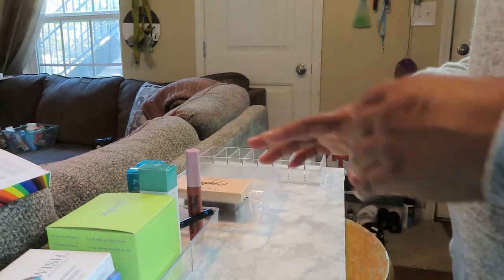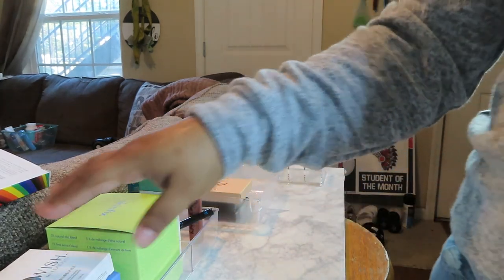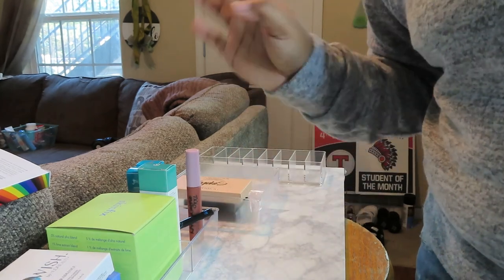And that was just everything that I picked up lately, skincare and makeup wise, even though I said I wasn't buying any more makeup.